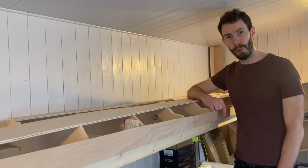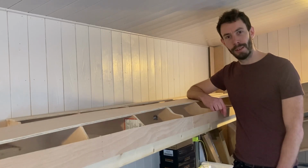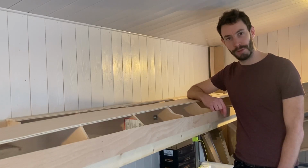I think one of the most important things when it comes to constructing a layout, particularly if you want it to be believable, is to have a really strong sense of place. To that end, I know exactly when this layout's going to be set. It'll be the winter of 1973, so January, February 1973. It'll be set in South Yorkshire. I have an exact place in mind. I know exactly what traffic will be that runs along the branch line.